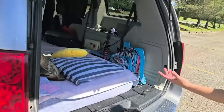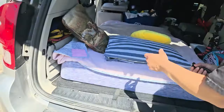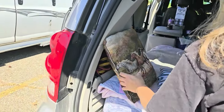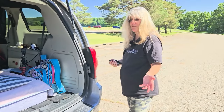I have a regular mattress, and I still have all the seats in. And my little garage consists of over here. I do have a lot of my stuff still at a friend's house. So you have somewhat of a home base. Yeah. I have a place to put my stuff.